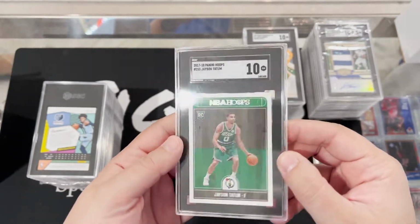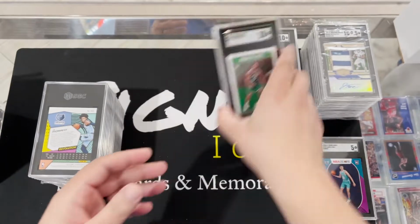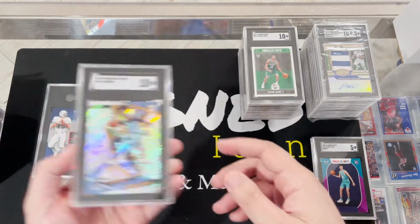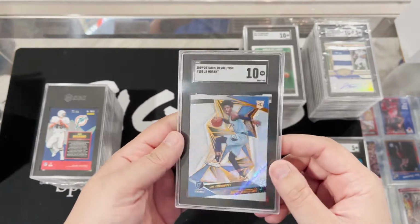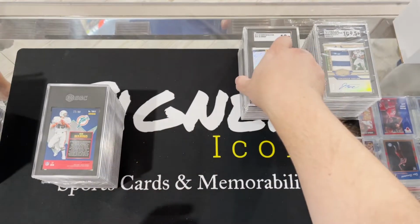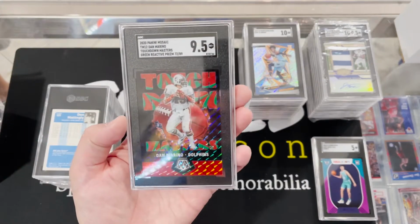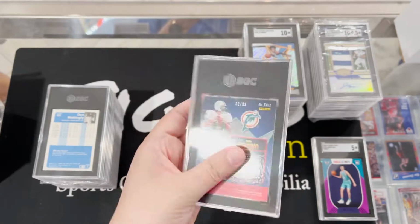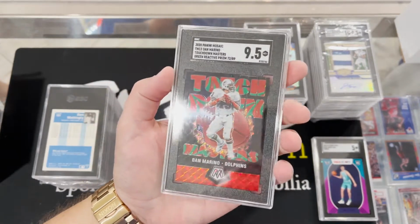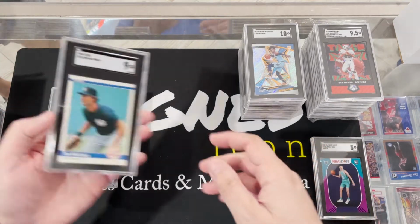Tatum, 17-18 Hoops Tatum rookie, 10. Not bad. Jayson Tatum next year is going to be balling, dropping 50 a game. Ja, Revolution Rookie, 10. Nice. Marino, Touchdown Masters Green Reactive Prism, numbered to 89. 9.5.